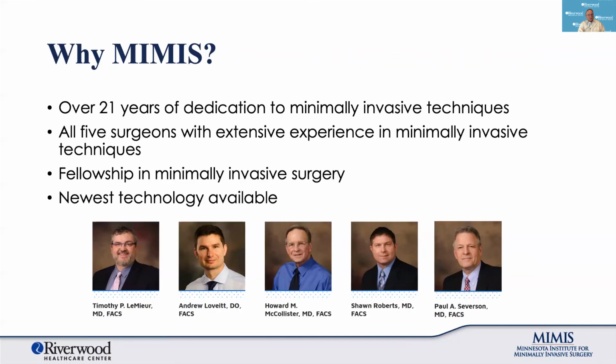Why would you choose the Minnesota Institute for Minimally Invasive Surgery at Riverwood Healthcare Center for your operation? Simply because MIMUS and all 5 MIMUS surgeons have been leaders in minimally invasive surgery in the upper 5-state region for almost 25 years. We have the staff, the tools, and the skills to give our patients the very latest in modern surgical technique.